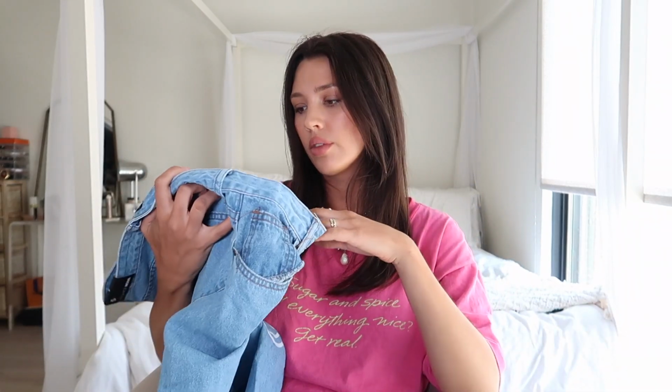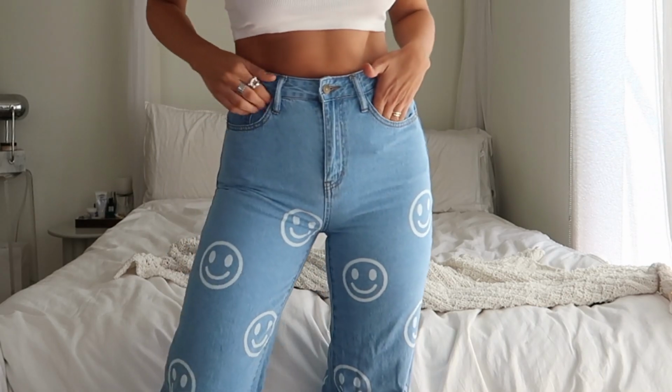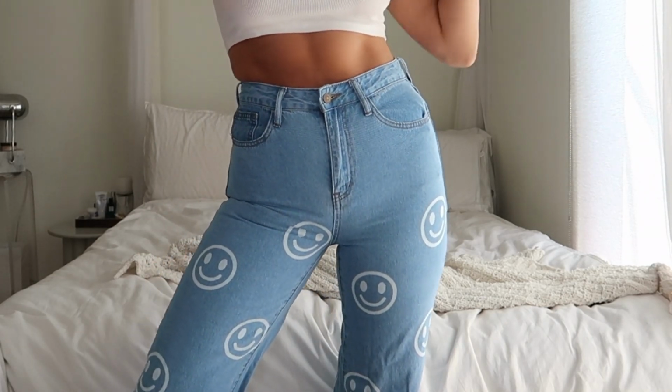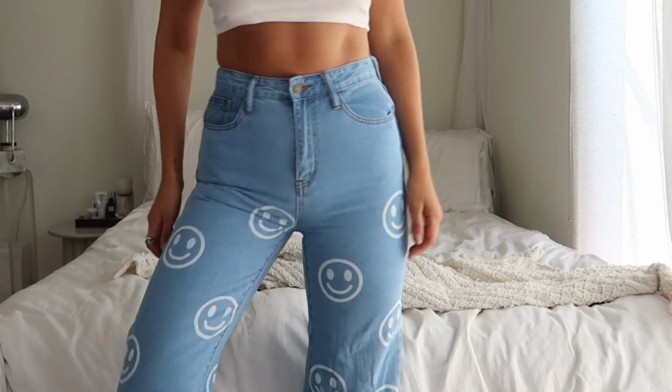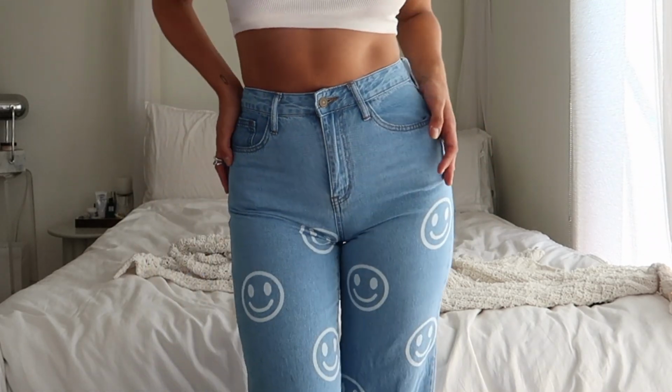And lastly, these I just thought were fun. They have little smiley faces on them. I feel like these are so trendy right now. I just thought these would be cute. Again, definitely more daytime than night. Just a little white crop, sneakers, same thing. But you can really make an outfit fun with something simple like this.